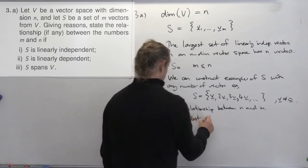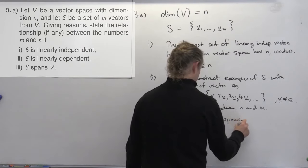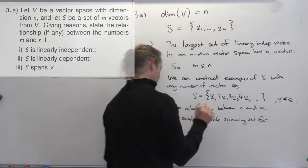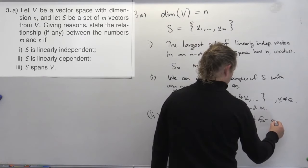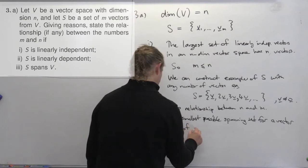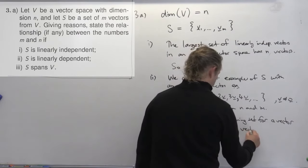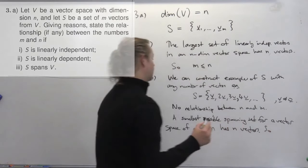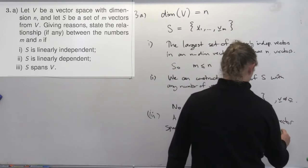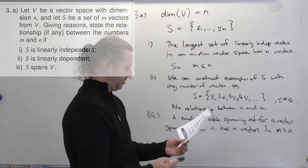So maybe a reason here would be: a smallest possible spanning set, because there's lots possible, a smallest possible spanning set for a vector space of dimension n has n vectors. So that's telling us that this number m, the number of vectors in S, has got to be at least n. Could be more, but at least n.